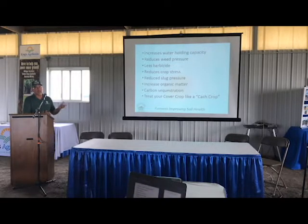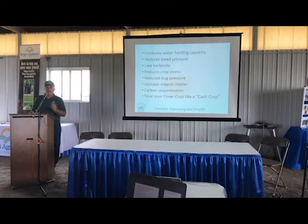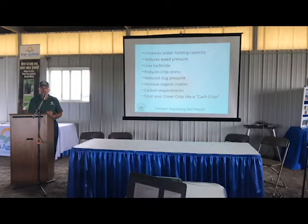Increases organic matter. We all know that organic matter is very important in improving soil health and soil structure. Carbon sequestration. That's something that we're not talking enough about, and we're finding out more how important carbon sequestration is. There are reports that were just recently released. In the Washington Post, readings were taken this year of carbon in our atmosphere. They are saying that our carbon levels are at 415 parts per million. They said that's the highest level ever recorded.